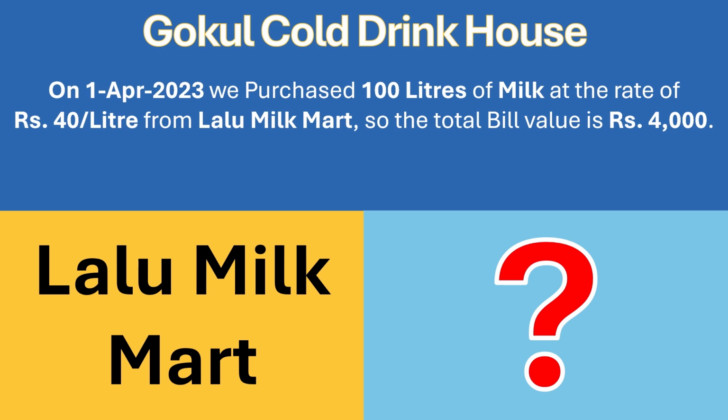Shailesh. Milk is not a ledger. It is a stock item or a type of goods that we have purchased. Therefore, it cannot be a ledger. We will purchase milk and sell it. Am I right? Yes. Well, just now speaking to you, I used two words, purchase and sales.